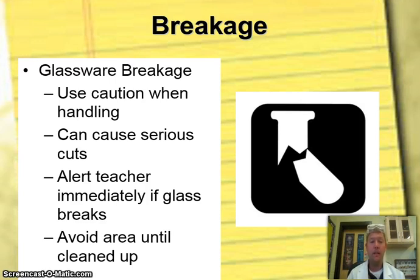Alert me, the teacher, immediately if you break glass. I will come clean it up. Don't you clean it up. And avoid that area until I've already taken care of everything.